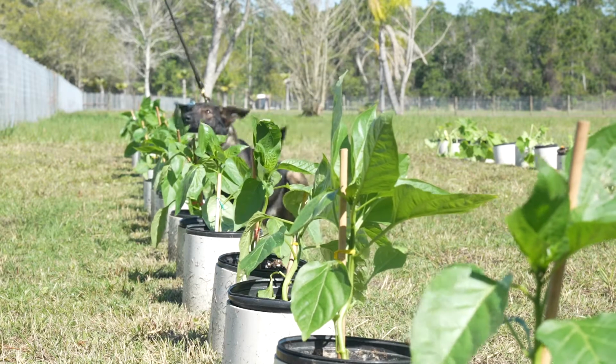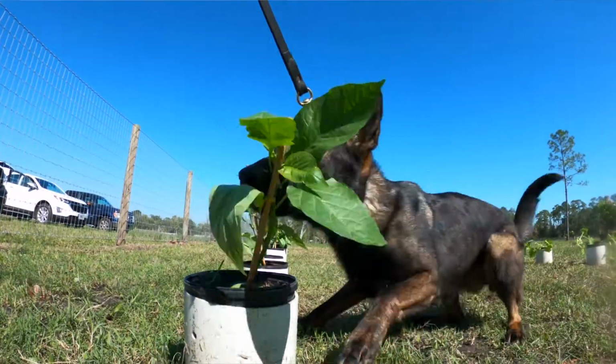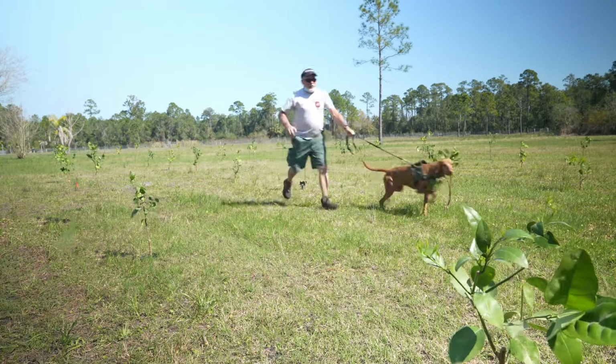Dogs have a natural ability to track and hunt. And they can also sample at a much greater intensity than what we can do. These dogs love to go to work. They're very happy.